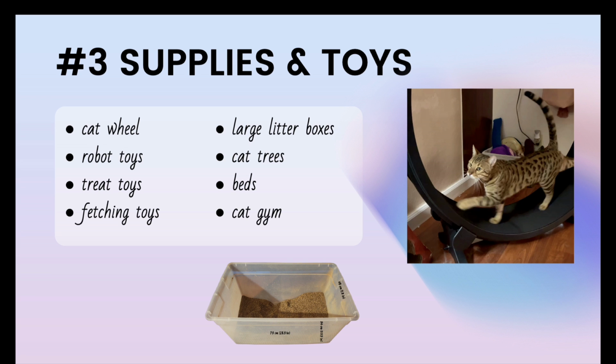Bengals will love treat toys. You can put dry kibble into a toy and have them chase it around the house. Any kind of toy that they might fetch. Now, the things that my Bengals and my Cheeto like to fetch are springs, these little plastic springs. So a good toy for fetching is anything that they can get their mouth on or around, and it isn't very heavy. I don't find that my cats fetch little toy mice, but they do love the springs.